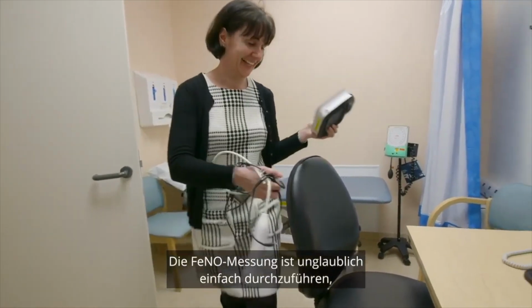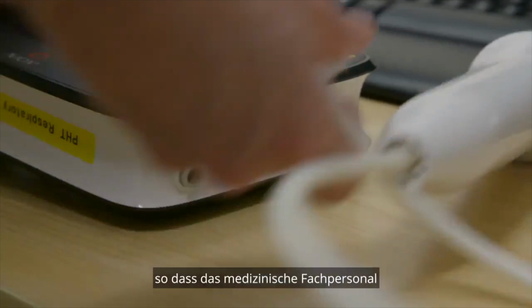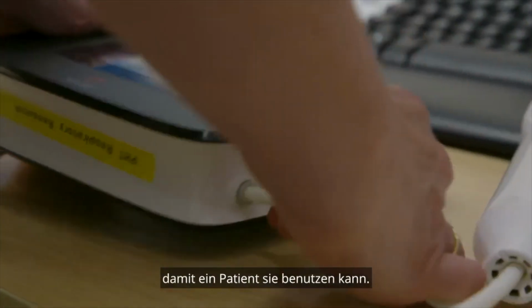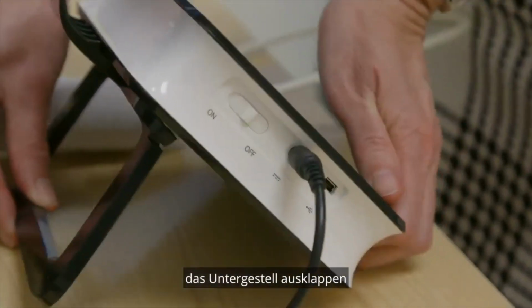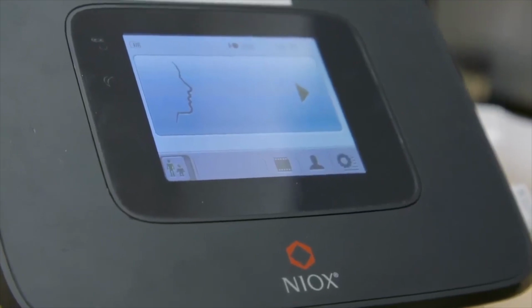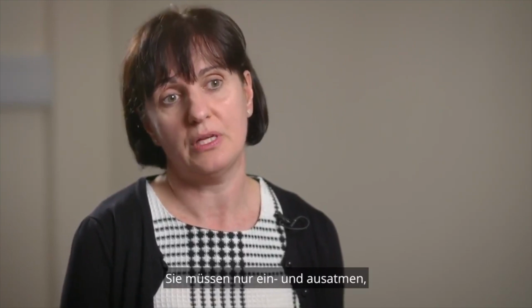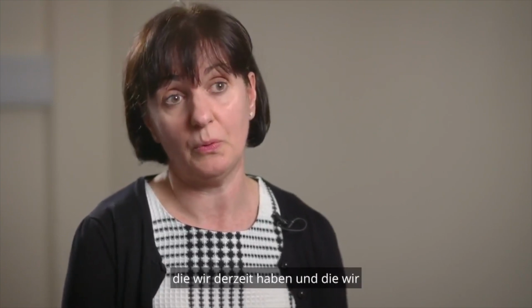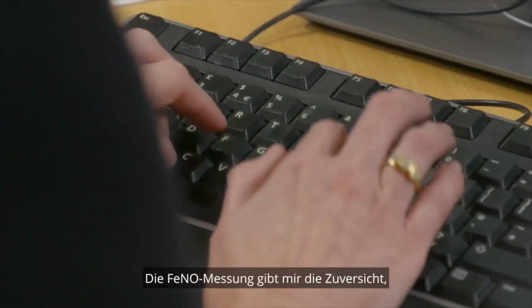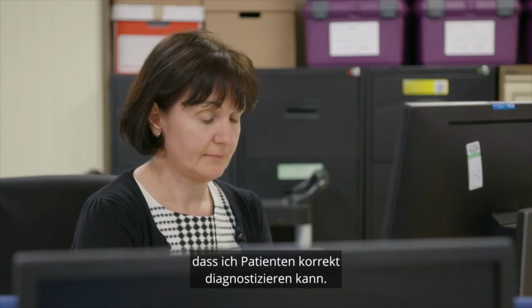FeNO testing is incredibly easy for healthcare professionals to put the whole of the equipment together, ready for a patient to use it. It's putting in a power lead, putting in the mouthpiece and the handle, and switching the device on. For patients, it's a simple blow. They take a breath in and they breathe out a nice gentle blow for roughly 10 seconds. It is very easy compared to other diagnostic equipment that we currently use in general practice, such as spirometry testing. FeNO testing gives me the confidence in making sure that I'm diagnosing patients correctly.